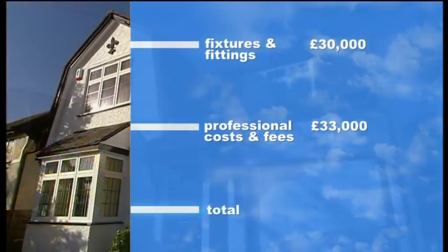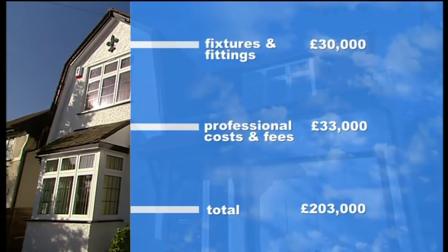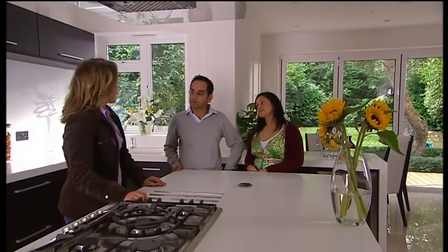Meaning the original £125,000 budget shot up to £203,000. Now, you bought the house for £400,000, so with the £203,000 that you've spent, you're all in at £603,000, which, bearing in mind you were hoping to sell at £600,000, would constitute a £3,000 loss.